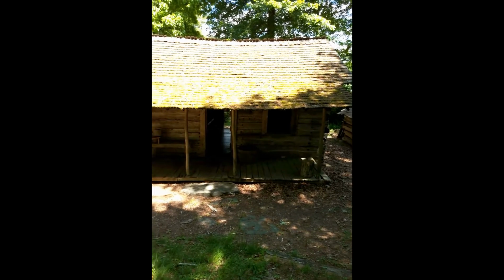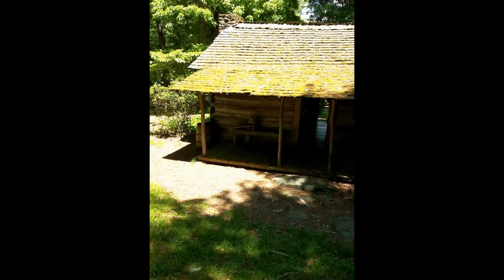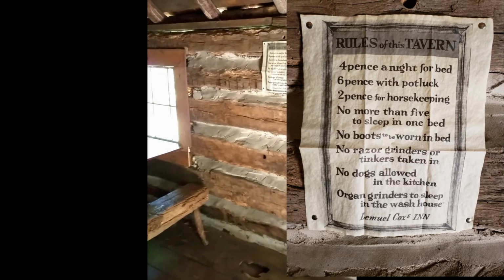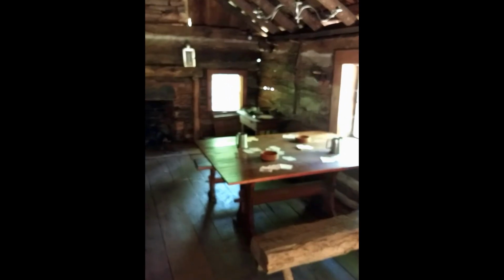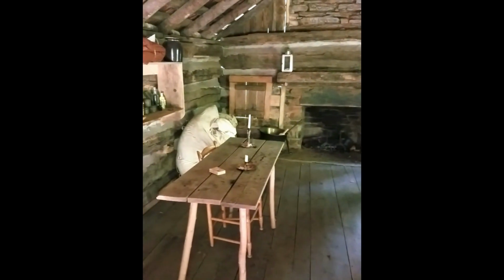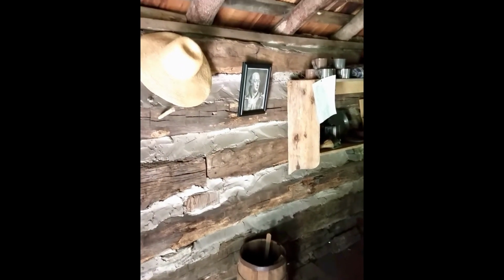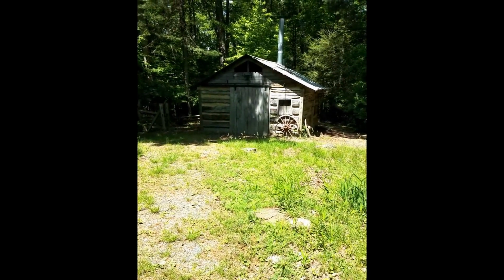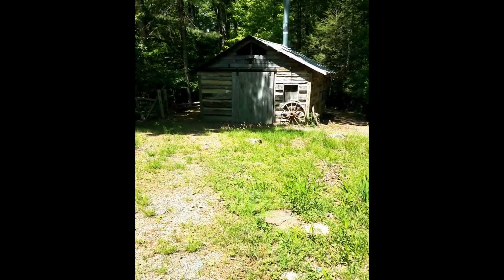Here's the outside of the cabin. Pretty awesome. This one they have set up to be the tavern, although it is a little small to be a tavern, but it gives you a good example of what went on. Playing cards, drinking beer, having some food, and generally a tavern would have a second story so you could sleep in it too. Pretty cool though, they put a lot of work into this. It's pretty awesome. That's the blacksmith shop. They didn't take us in there because probably a lot of dangerous stuff in there, and the person that's the blacksmith wasn't working today. He works during the summer to do demonstrations.